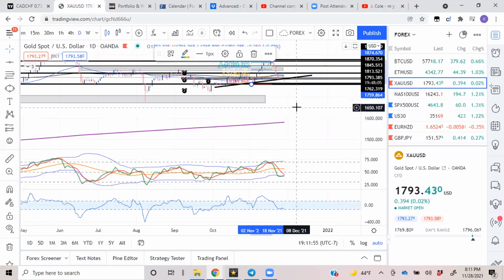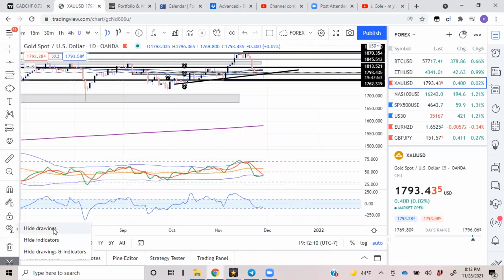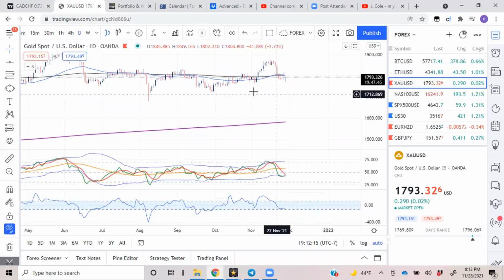All right, so we are going to start off with gold. Let me hide the drawings. Just looking at this, from what I already see, the market is gradually going up. We just had the big sell-off last week, and we're now reaching a level of support, and it's also where I have a demand zone drawn up.